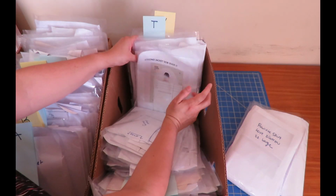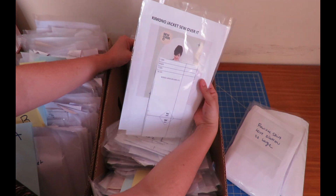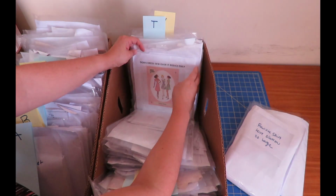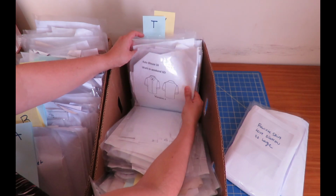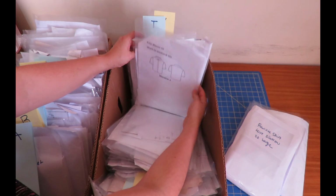And then all these here are So Over It patterns. This one is not called a kimono anymore. They named it the Sylvia robe. So I've got to change that there. The Doris dress, I only have the bodice. It's the only thing that I would like to make again maybe. The Kate blouse, this is Work to Weekend ebook. I have it printed out, but I haven't made it yet.